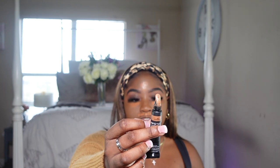One thing I really love about this concealer in particular is the packaging, not the size of it, because the size is so small, but the cool tip that's on it. It feels really nice going under the eye. It's just so cooling and smooth, and I think it just erases my puffiness a little bit, or I would like to believe that it does. But anyways, let me go ahead and blend this out.